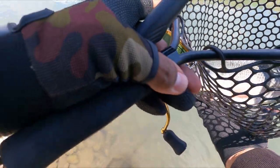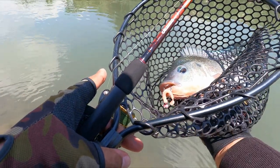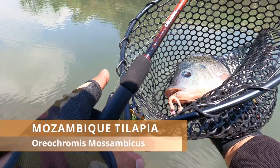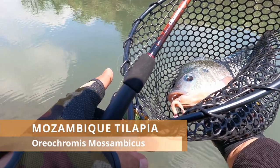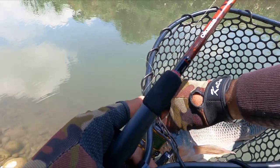There's another gorgeous looking tilapia. Gorgeous looking fish. Look at that. In the mouth. Cool cichlid. Very common in Taiwan.